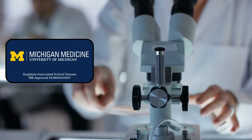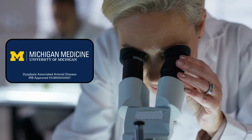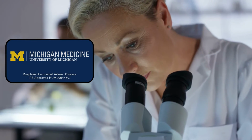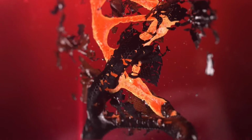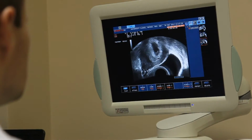Our research team works to identify what role genetics may play in changing blood vessels' shape, size, and composition, and how these changes relate to cardiovascular disease. Understanding these genes is key to developing therapies that will positively impact the lives of pediatric and adult patients afflicted with high blood pressure, stroke, heart attacks, and more.